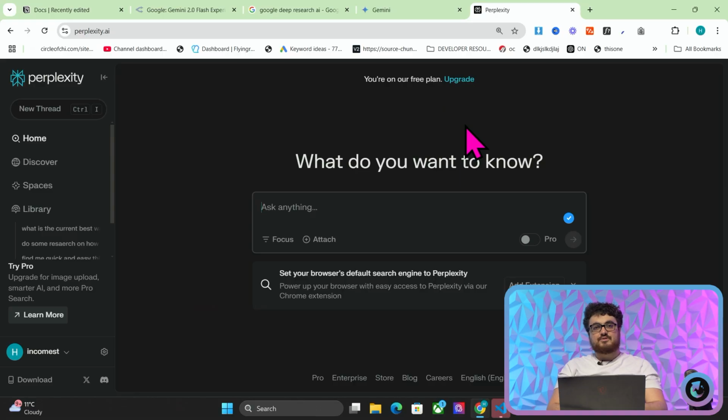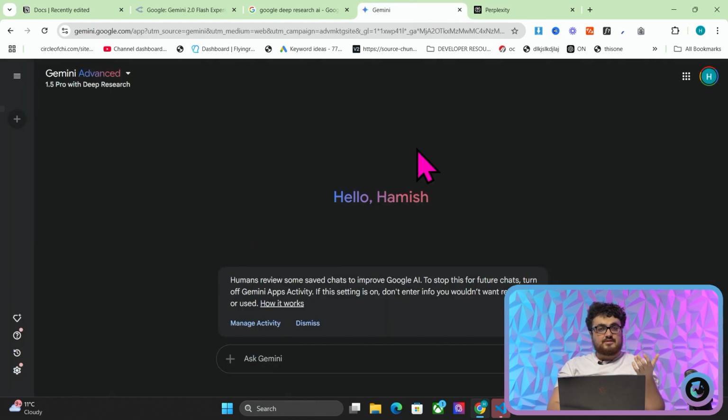Now, this is definitely much better than Perplexity. What we use Perplexity for is finding out information about a topic that we might not necessarily have information on, or that the LLM that you're using might not have information on, and then we write an article using that information. Now, Gemini Deep Research is even better than Perplexity. It's currently free, so definitely try this out.